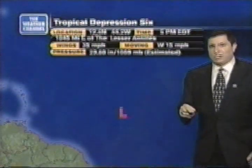Now, this is something we definitely need to be keeping track of. Tropical Depression 6, as of the 5 p.m. advisory. I have to check. We should be on the 11 p.m. advisory here. I know the 11 p.m. advisory was still a tropical depression. Still top winds of about 35 miles an hour, but it is trying to get better organized, and it is tracking off to the west.